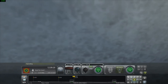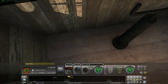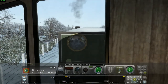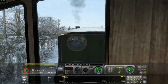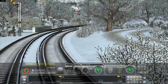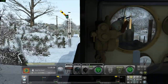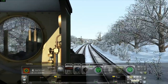Let's go. Let's go. Come on. Oh god. Oh, whoa, that was dark. Where am I? Get in the cab. Okay. Oh, whoa. I'm about to hit St. John's Road. I see Pierhead on my map. I'm 0.45 away from Shanklin.